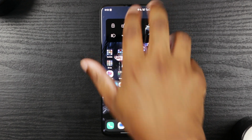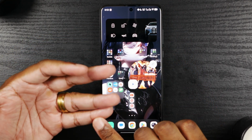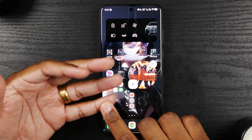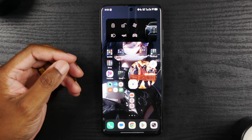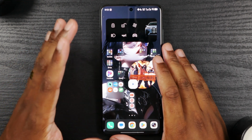All right, so the last thing I'll touch on will be the last two things: battery and notifications. I'll do notifications first, and I'll say battery for last.